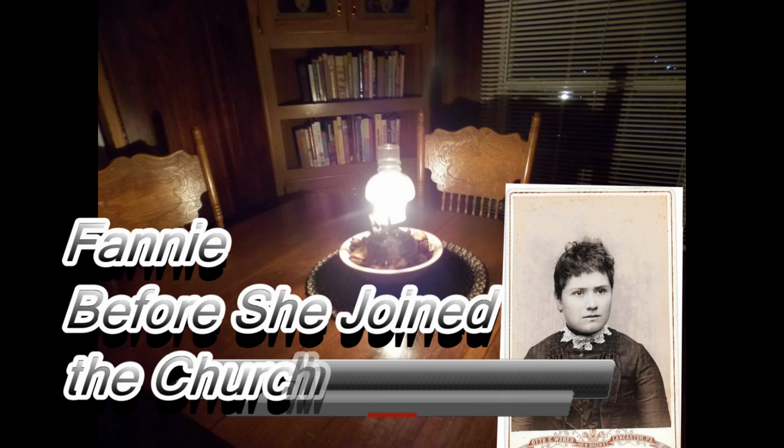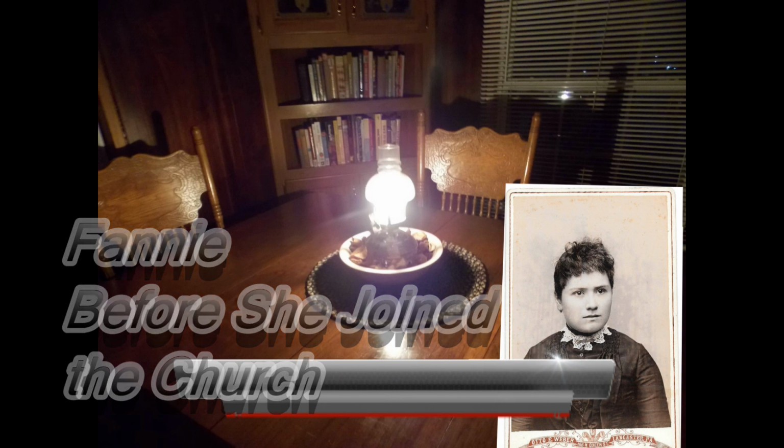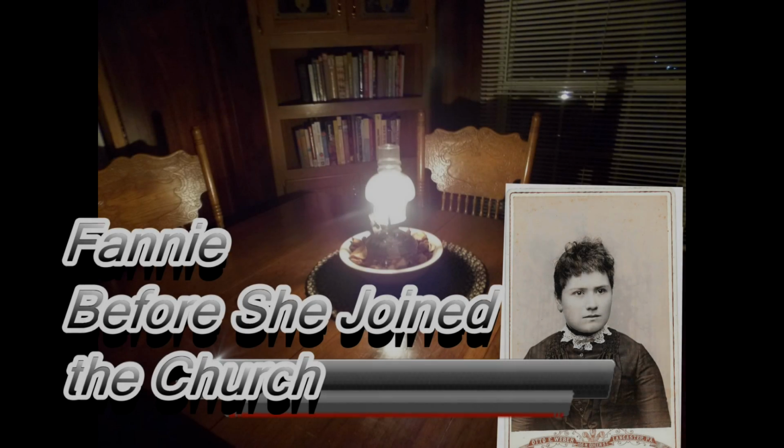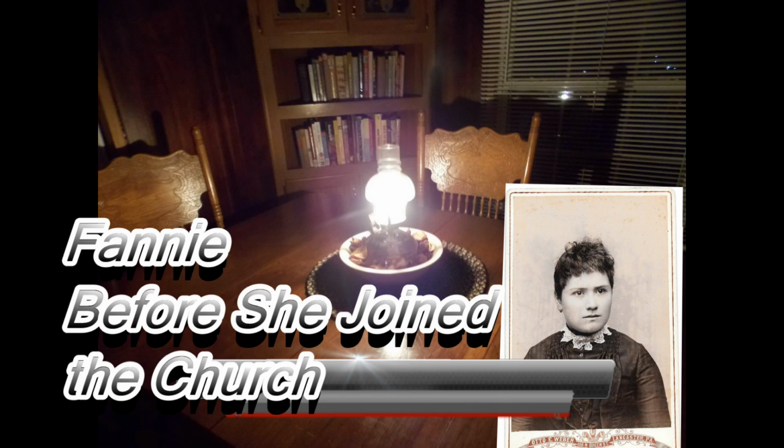I also want to add, a lot of you have asked, in this photo it shows Fanny very fancy dressed. She's got earrings and she also has a necklace. And it says Fanny before she joined the church. When a child was at the age of 16, they were to put all of their worldly goods away and they were to dress plain. And that was when they were expected to join the church.